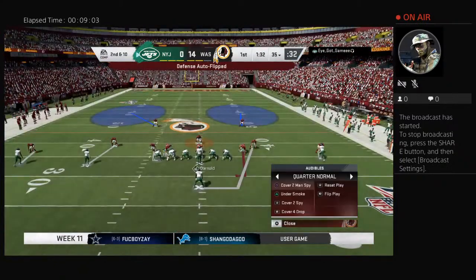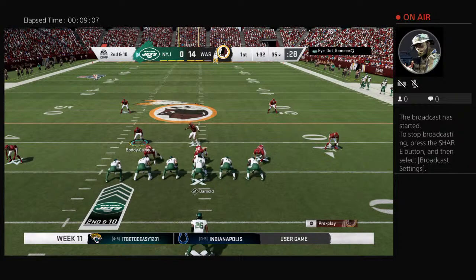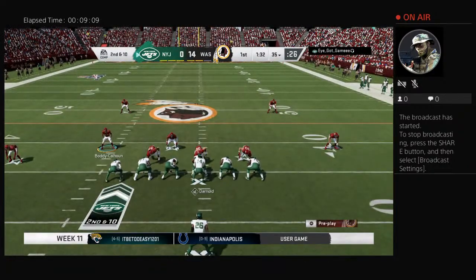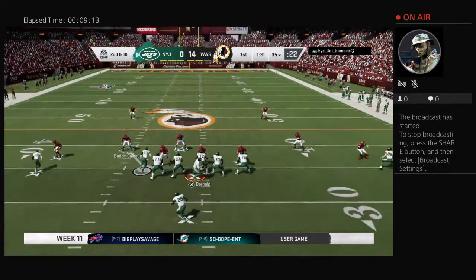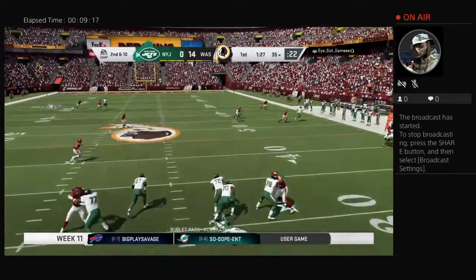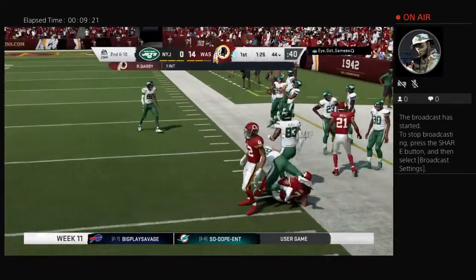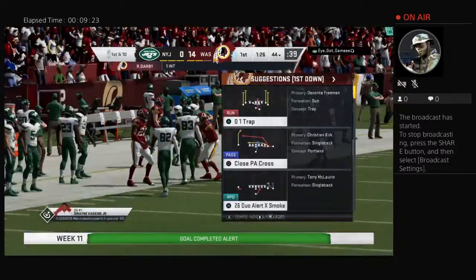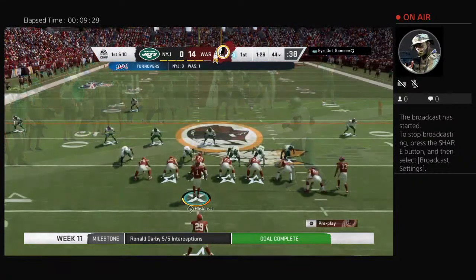Here's 2nd and 10 now from the 35. Darnold, into a double team, and it's intercepted. Picked off by Ronald Darby. J.J. Arcega-Whiteside, the intended receiver.